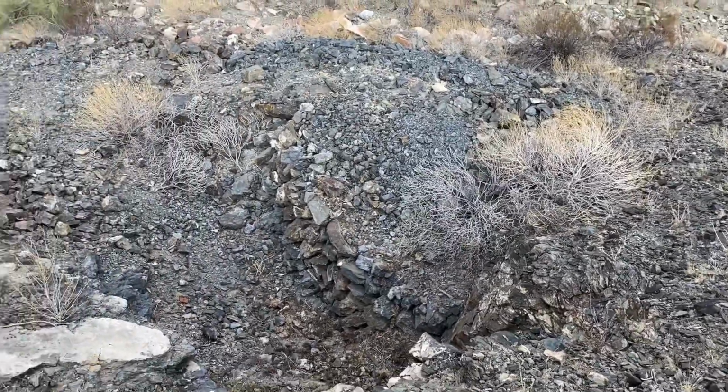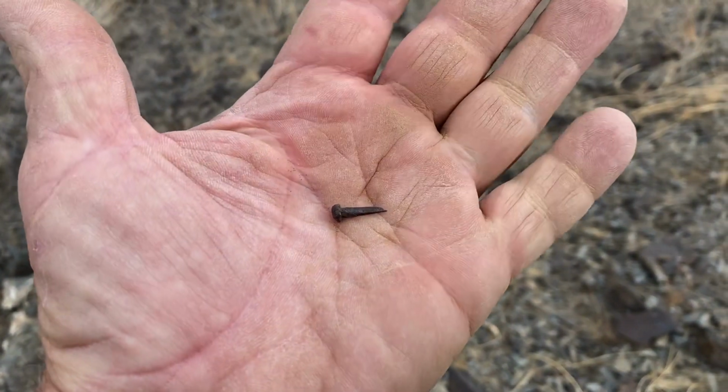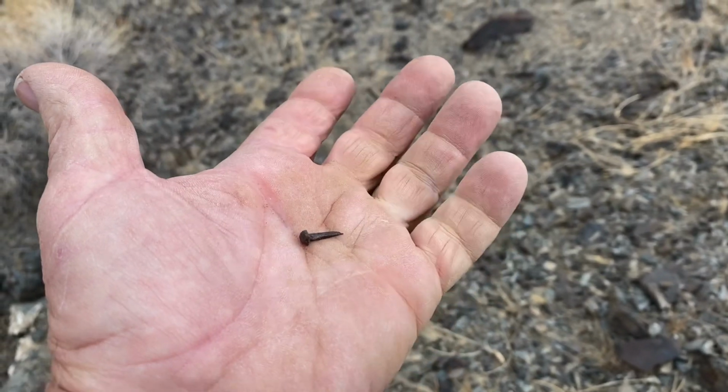So anyways, I'm continuing on. You know, this area has been cleaned up pretty good. A lot of detectors have been all over up through here this last couple of months. So that's why I wanted to bring the 7000 up here, because I didn't think I'd run into any trash. But I just found what looks to be a dry wash tack that went in the bottom of the dry washer and the bellows to hold that up in there. Them old timers were all over out here doing mining. It was only down about 4 inches.